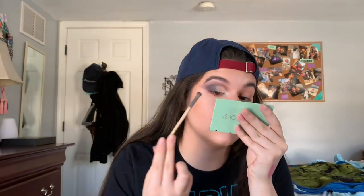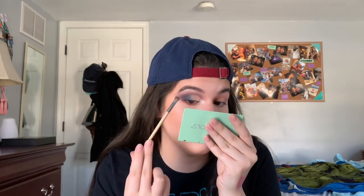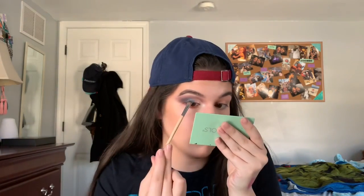I'm going to wet it with a little setting spray and apply it to the inner corner. So this is the shade, was it Super, what is it? Legend. I'm done. And I'm just going to kind of apply it right here, on the blue where the blue and Save the World meet. Wait, that's pretty. This is all I'm going to do for the eye. That's kind of crazy, but it's fine.